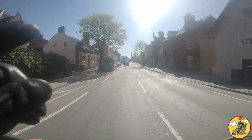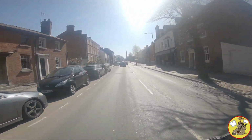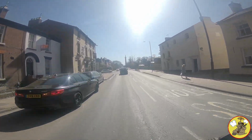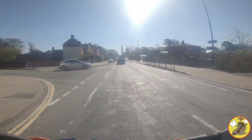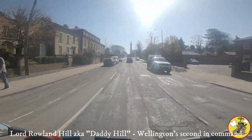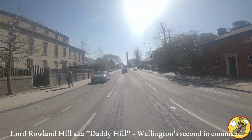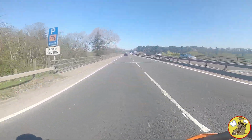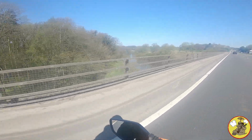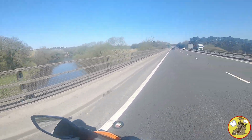Look at that, a tower. Had I not come here, I'd not know that there was a tower there. Don't know who it is. Lord Hill Hotel. Quite possibly that's Lord Hill, whoever he is. Oh, and we're crossing the River Severn. Awesome. Lovely job.